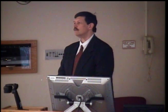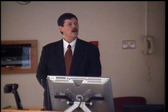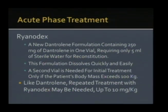We have a new drug, and that's one of the nice things about this. It's not exactly a new drug. Ryanodex is a new drug, but it's actually still dantrolene. It's just a new formulation that contains 250 milligrams of dantrolene in one vial and requires only 5 cc's to dissolve. I mentioned to you earlier that dantrolene is really hard to dissolve. Ryanodex, on the other hand, dissolves instantly. It's 250 milligrams in one vial rather than the smaller amount.